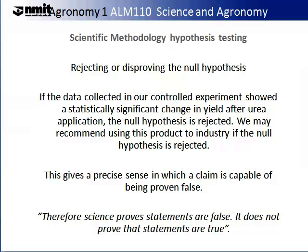If you collect data in your controlled experiment and you show a statistically significant change in yield after urea application, the null hypothesis is rejected. We may recommend using this product to industry if the null hypothesis is rejected. We do this because it gives us a precise sense in which a claim is capable of being proven false. Therefore, science proves statements are false. It does not prove statements are true.